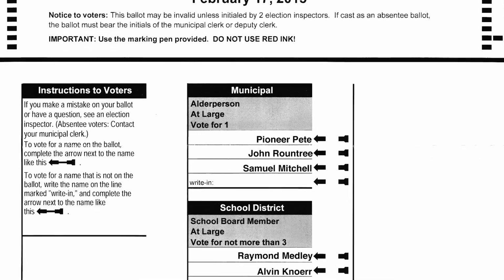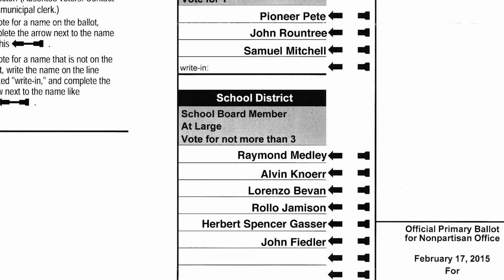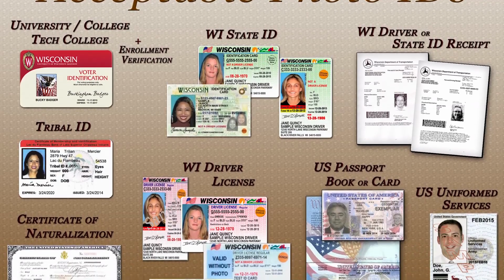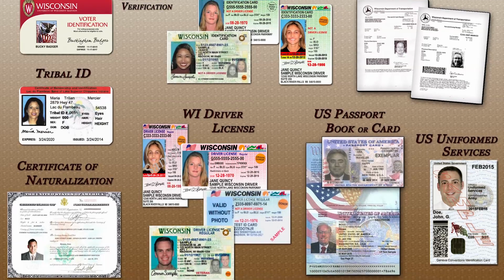The other way to vote is by absentee ballot. You can either have a ballot mailed to you or you can stop in the clerk's office to complete a ballot during regular office hours the 2 weeks prior to an election. Both ways require a photo ID. If you choose to have a ballot mailed to you, you'll need to complete the Wisconsin application for absentee ballot form and submit it to the city clerk's office.